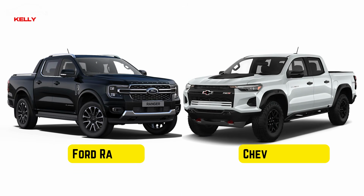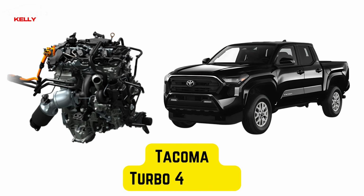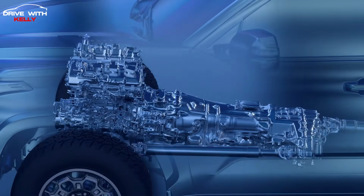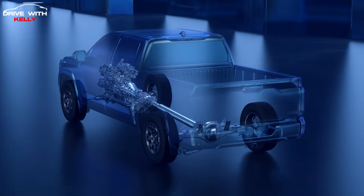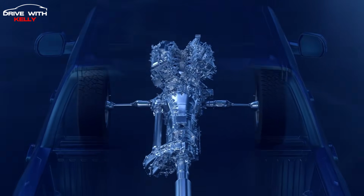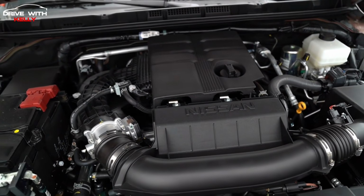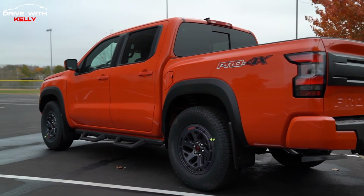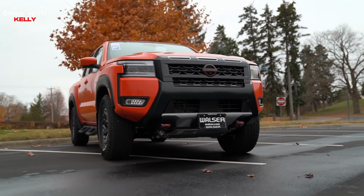Both the Ford Ranger and Chevy Colorado exceed these numbers with their Turbo 4 engines, while a rear-wheel drive Tacoma can do even better than that with its new Turbo 4 engine. Oh, and we almost forgot about Toyota's hybrid powertrain, way more capable than Nissan's V6, and at the same time, way more efficient. All in all, the 2026 Frontier V6 is less efficient, but if you prefer smoothness and refinement, it could be an excellent choice, especially if we consider that it works very well in combination with the smooth shifting 9-speed automatic transmission.